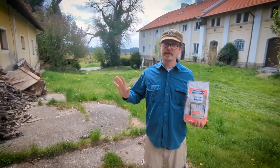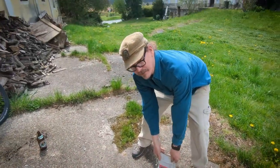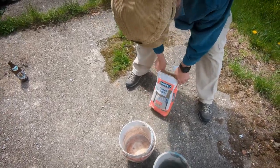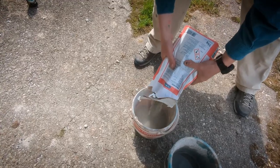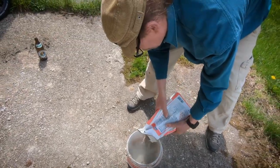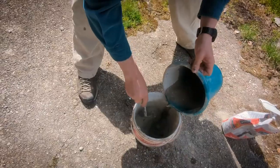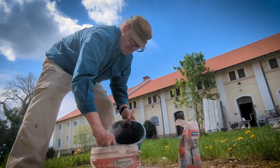I don't only mix audio. I don't only mix barbecue sauce. You also mix Fliesenkleber. That's tile glue. So 1 kilo, which is a fifth, something like that. Just like the cake, man. I wouldn't want to eat this cake, though. You want to come look at this consistency?